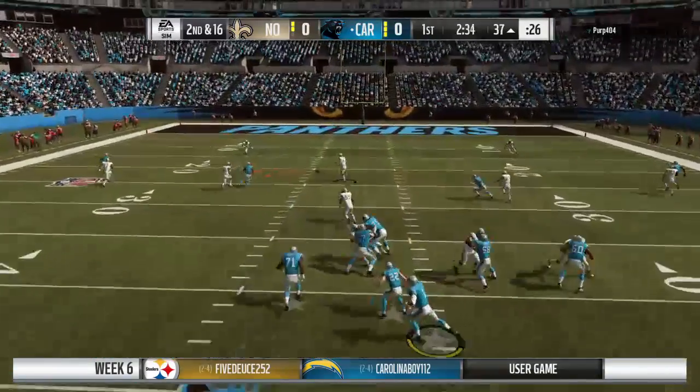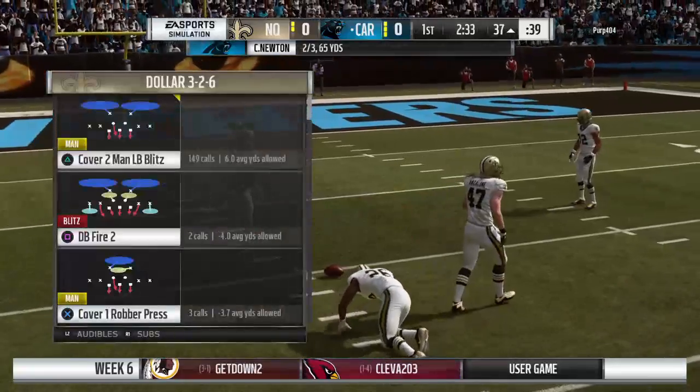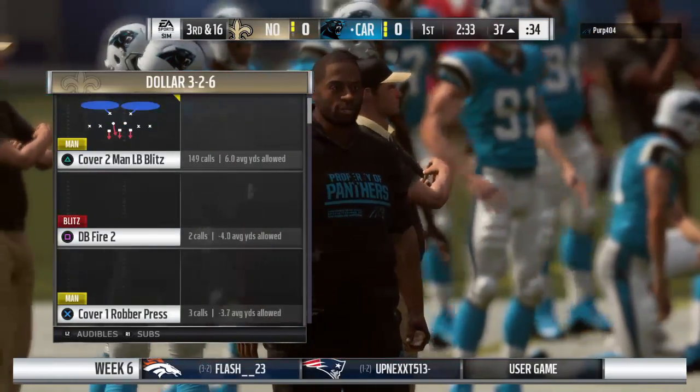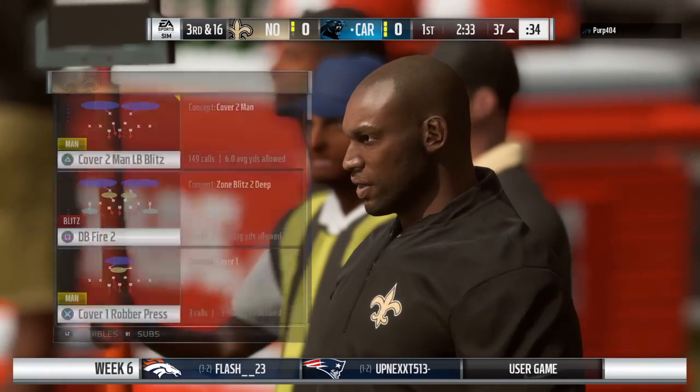This is Newton off the play fake to McCaffrey. Throwing over the middle, and it's incomplete. Nice play there to force the incompletion. And to me, one thing's for sure. When you're the underdogs and you're playing on the road, you absolutely have to get takeaways. You've got to get the ball from them.